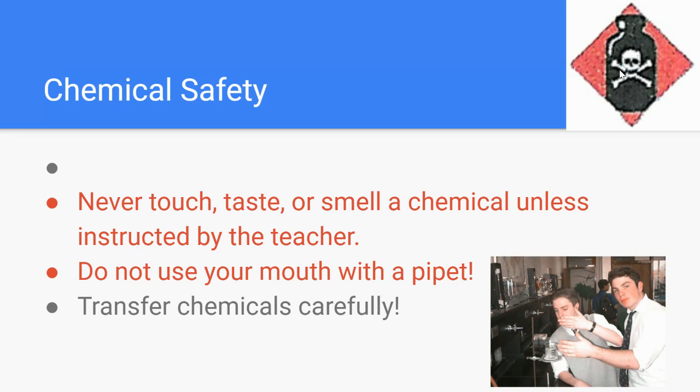Never, ever, ever use your mouth with a pipette to suck liquid up. There are pipette bulbs that can help you do that, so never use your mouth. And always make sure you transfer chemicals carefully. Here's going to be some more information about doing that.